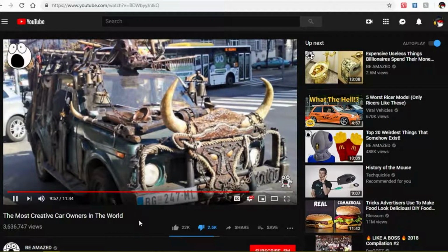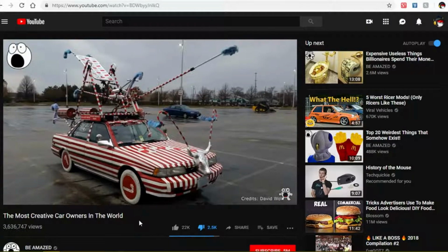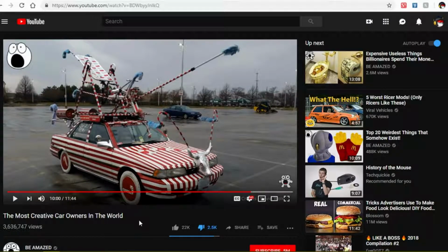Horns and a thick rope. Here's a really odd candy cane car. Yeah, that is really odd, because I doubt anyone would want to have that. I mean, what do you do, put a workout thing on the top of it? And then, what? It looks like when Santa's reindeer puked all over it.